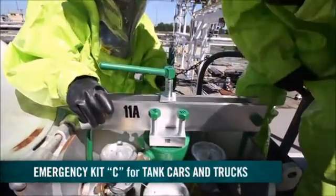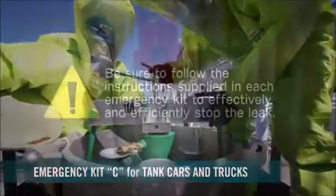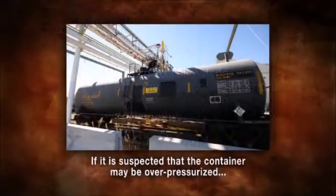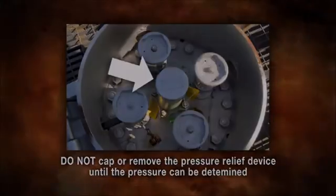Installing emergency kits is certainly an option to mitigate an incident, but may not necessarily need to be the first option. Be sure to follow the instructions supplied in each emergency kit to effectively and efficiently stop the leak. If it is suspected that the container may be overpressurized, do not cap or remove its relief device until the pressure within the container can be determined.